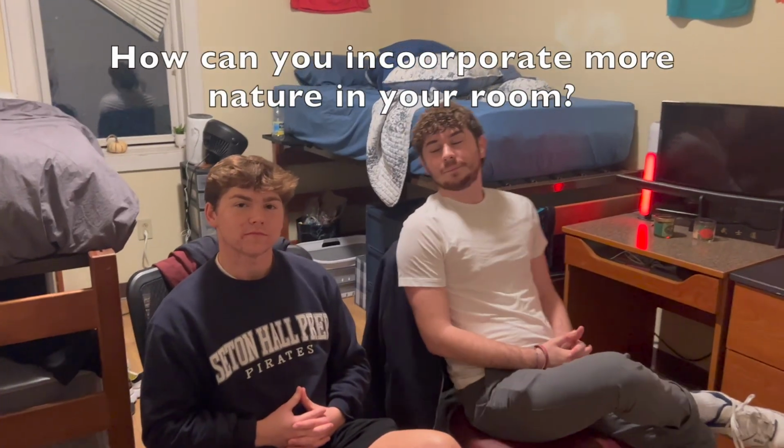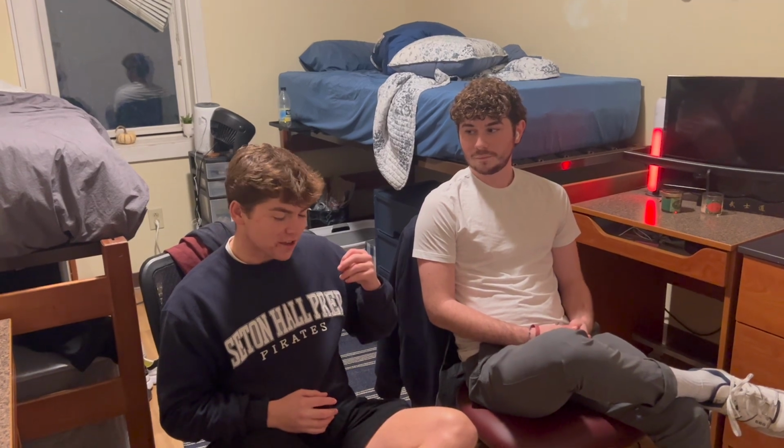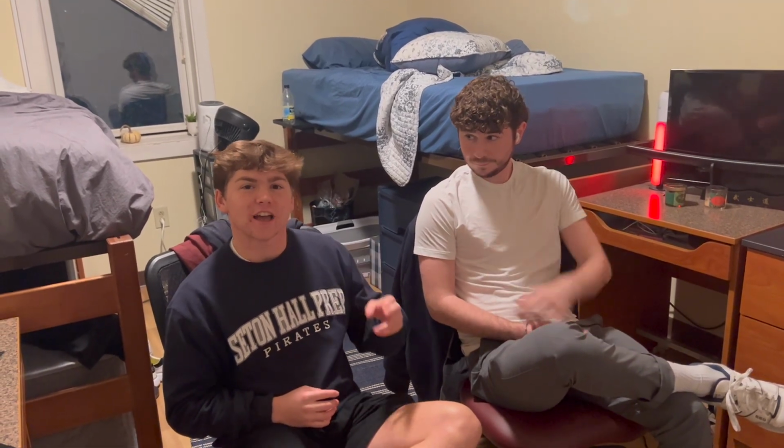How can you guys incorporate nature more into your dorm room? For the holiday season, we really want to get a Christmas tree just to elevate our natural side in our room. And me personally, I was thinking of getting a few vines and little spring fairy lights in our living room just to really spark it up and get the nature and outside good dorm feeling, you know what I'm saying?